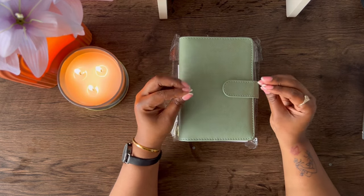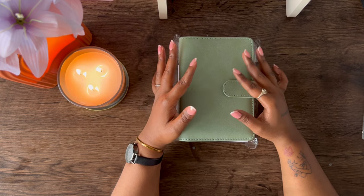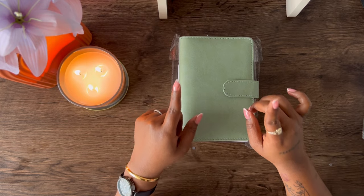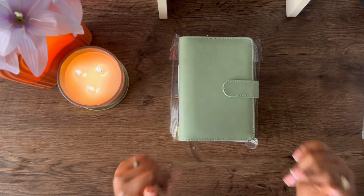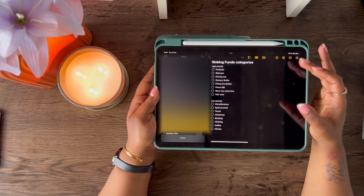I feel like I will be able to fund each and every one of those. I think currently I have like 15. Let me check, because I'm using my phone. Let me take out my iPad and check how many categories I'm gonna have for my second fund.